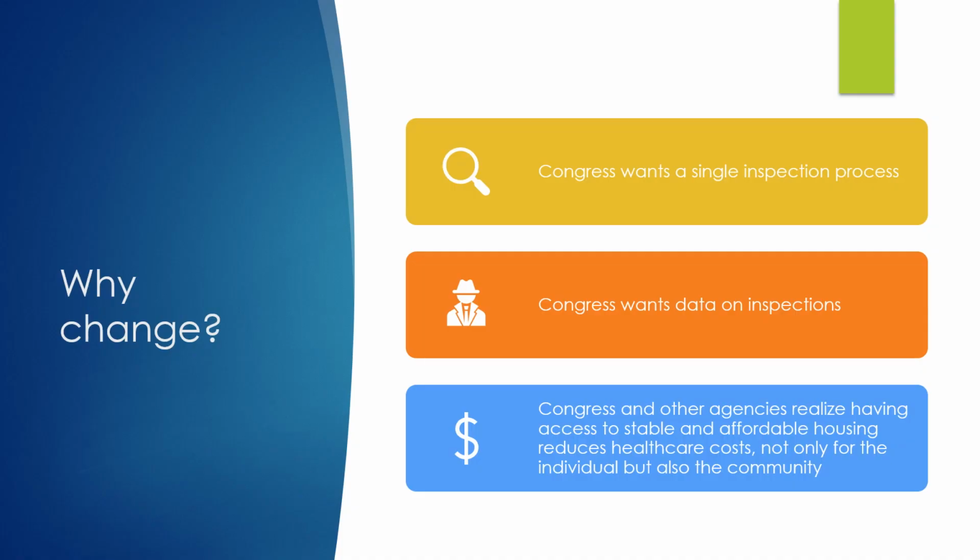So why change? Congress wants a single inspection process. This is a good change. After going through various reviews of what a single inspection should look like, Congress brought in several experts who are building experts, firefighters, emergency responders, and contractors to look at what is a healthy unit and what we should be reviewing as inspectors. Congress also wants data on the inspections.